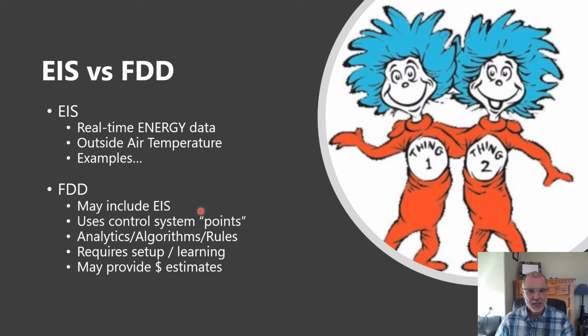Fault detection and diagnostics. So they may include an energy information system within it. They may be recording energy frequently and providing graphs like what you just saw, but they also will use the control system points, sensor values like temperatures and pressures, and commands to equipment for like fan speed and damper position and valve position. And then it will apply analytics to that information in order to figure out things such as, is a heating valve open when it's not supposed to be? It can look at temperatures and commanded positions of valves, and say something's out of whack. It looks like you have a heating valve that's open.